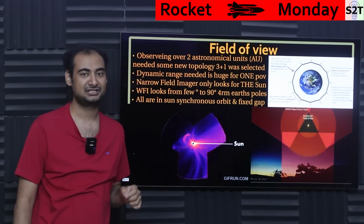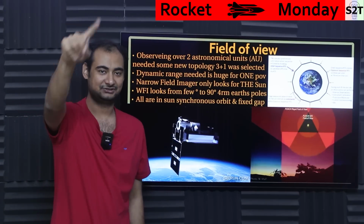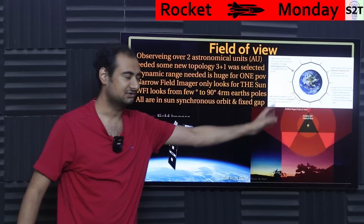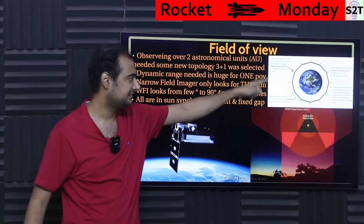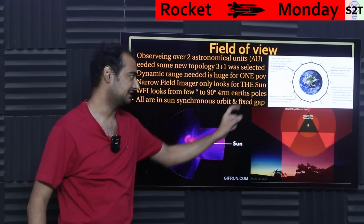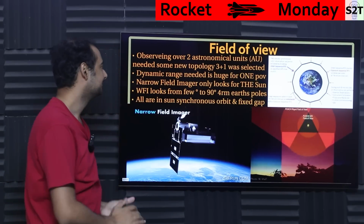In terms of mathematical detail, it's 2 astronomical units. So this point is the sun. So that disk is 2 astronomical units wide. Now, yeah, it does not have full coverage, but it has more than enough coverage. And each exposure is 8 minutes long. Again, low Earth orbit is kind of fast. So it's like, 8 minutes, 8 minutes, they keep doing it like this.